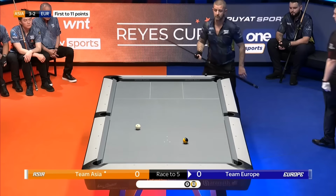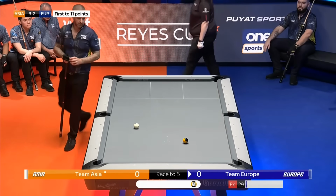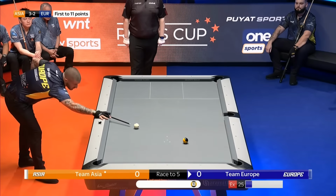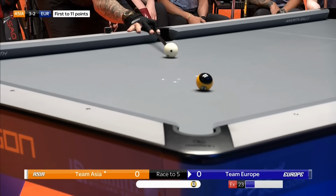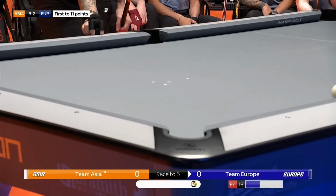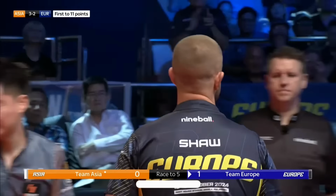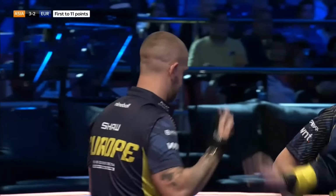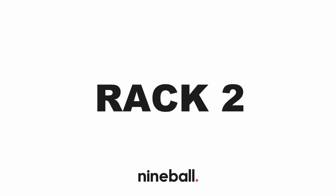Yep. Nothing difficult about the 8 and 9 for sure to finish this. So it took them until rack 5 to get one on the board in the team match last night. Jason Shaw has delivered straight away at the start of this second day. Both of them had their chances. It's Shaw who delivers off that ball in hand.